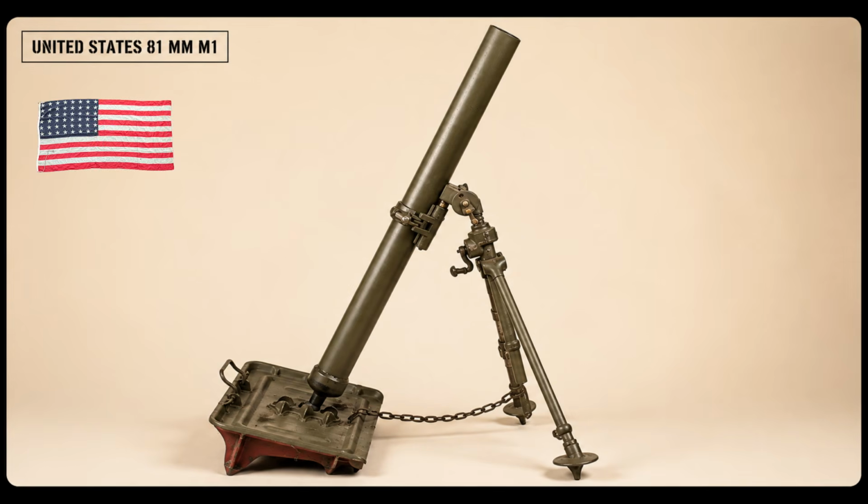Next, we have a case study in knowing when to buy rather than build. The M1 was an American license-built version of the French Brandt MLE 1927/31, weighing around 61 kilograms in firing configuration and reaching past 3,000 meters with the right ammunition. It became the standard American infantry battalion mortar in every theater of the war. The United States did not reinvent this weapon. It recognized a good French design and adopted it wholesale, which turned out to be the smarter move.